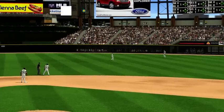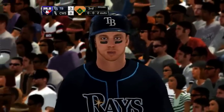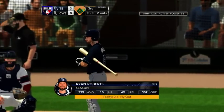That gets in there. Zobrist, base hit. And that will bring Ryan Roberts up. Gotta love that first pitch fastball right where he wanted. He was thinking right back up the middle. Base hit to center. He flew out his last time up.